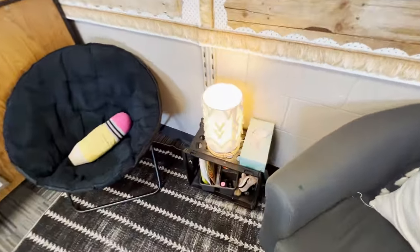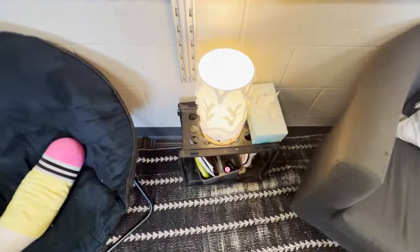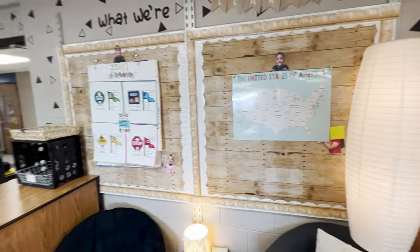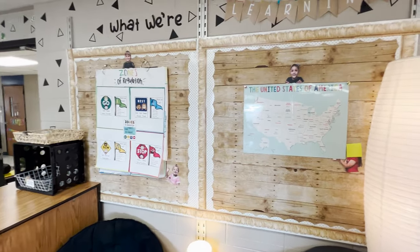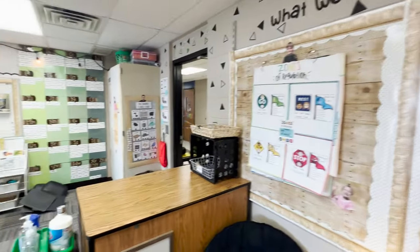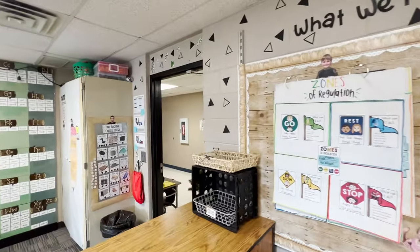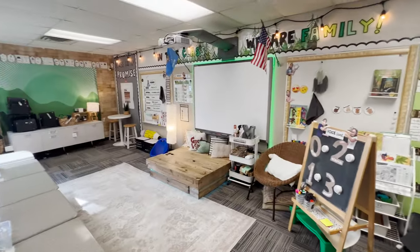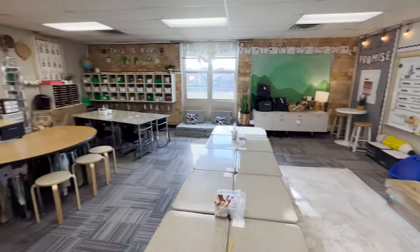I've got my last calm corner over here with a little lamp from Target. And I think, other than these areas to display posters of things we've been talking about and what we're learning, that is pretty much it. The decals that are triangles were in a pack on Amazon. I think we've covered the whole classroom.